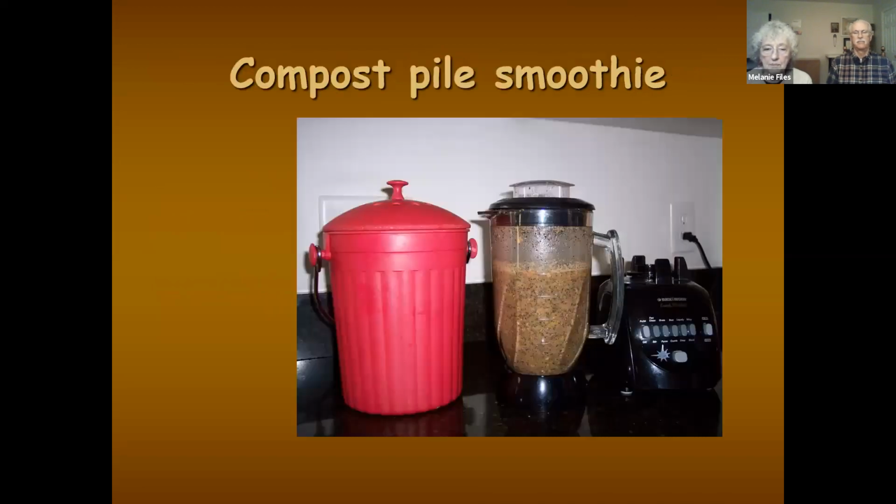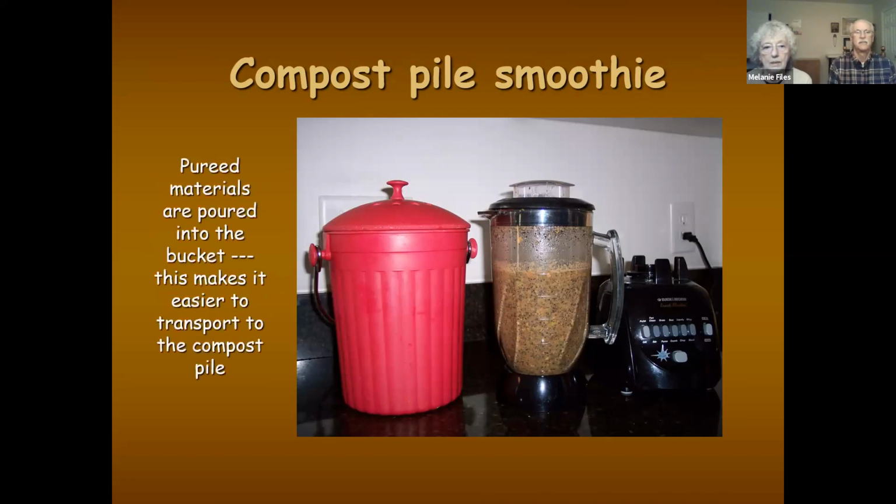And this is my smoothie. We don't use this blender to drink anything, trust me. Once it is chopped up, you pour it into the bucket and it's easier to carry out to the compost pile. And these two things sit on the counter all the time, because if it's underneath there, I'll forget it's there. If it's out where I can see it, I see when it's full enough, I can blend it up when I've got to take it out.